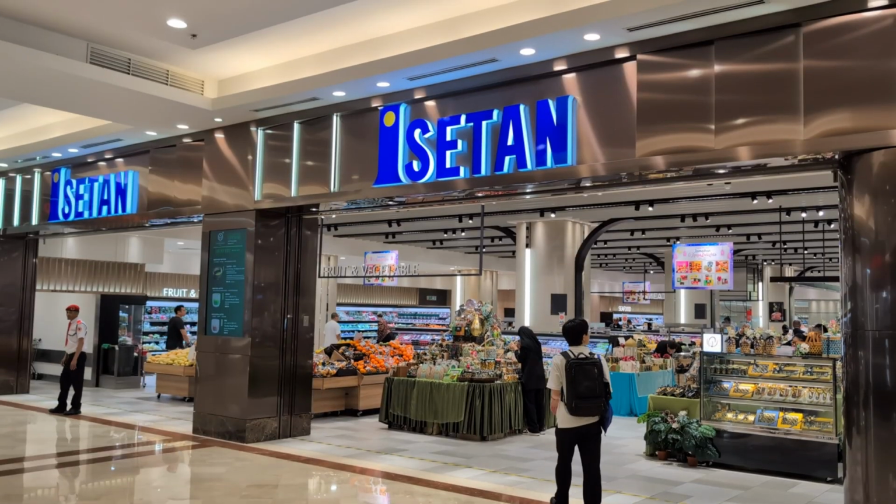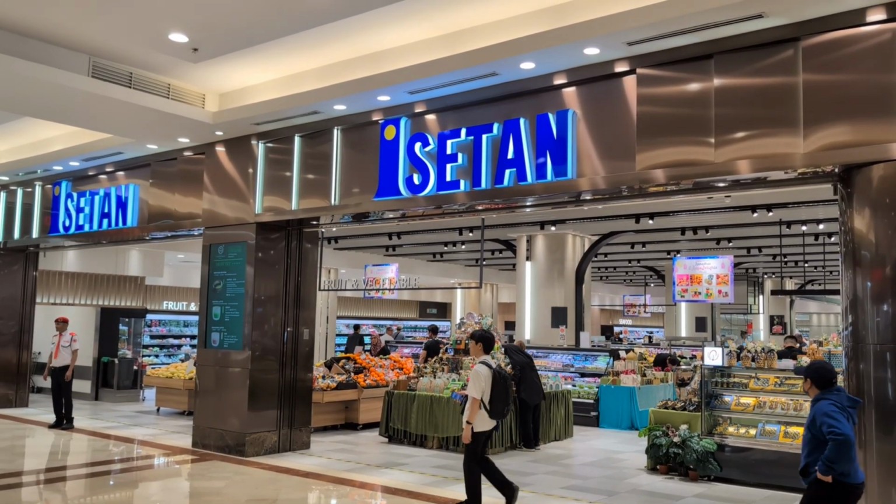But before we came up here, I stopped at the Japanese grocery store. It's Isetan, I believe. Anyway, I'll drop the name below. They have stuff from all over Japan and everywhere, really. It's an amazing store. Reminds me of El Corte Inglés in Spain, if you've ever been to that. Amazing store.